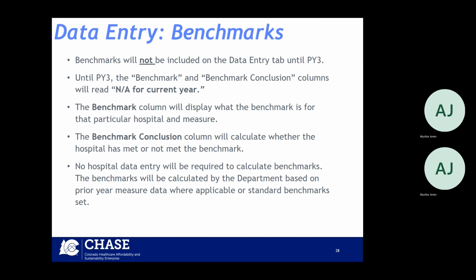In the future, the benchmark column will display what the benchmark is for that particular hospital and measure, and the benchmark conclusion column will calculate whether the hospital has met or not met that benchmark. No hospital data entry will be required to calculate benchmarks. The benchmarks will be calculated by the department based on the prior year measured data where applicable, or standard benchmarks set.